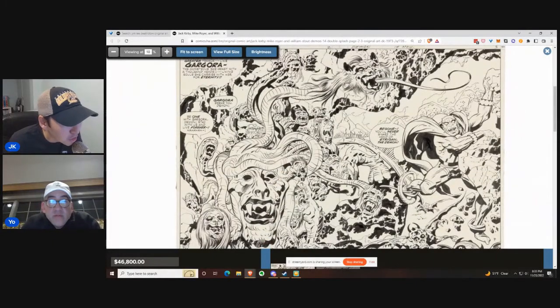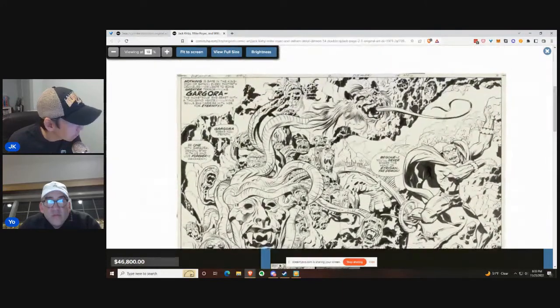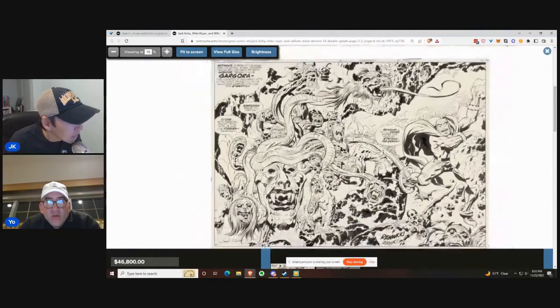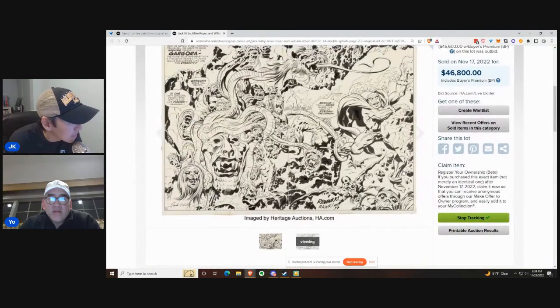But it would just have been extremely irresponsible of me, and I'd have to sell way more. Yeah. Super cool. And it's a great piece, but Kirby, the King, DPS, giant piece inked by Royer. There's a lot to like. Half the page is the demon and Kirby monsters, and it's just fantastic.